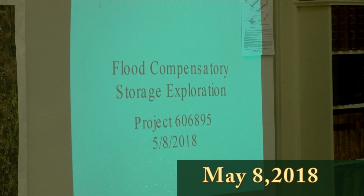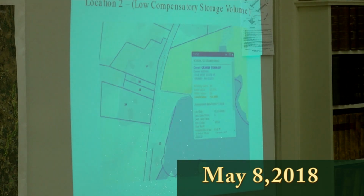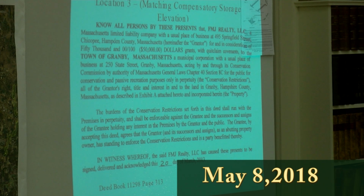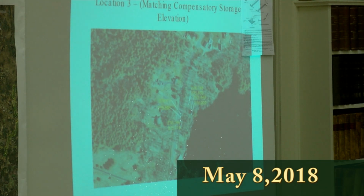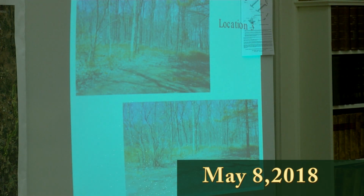So some of the questions. Since last time, we've taken a couple of survey shots near the road to verify the elevation. The elevation looks pretty good. But this is where I want your input: I think that land may be protected by Article 97 for conservation and recreation.